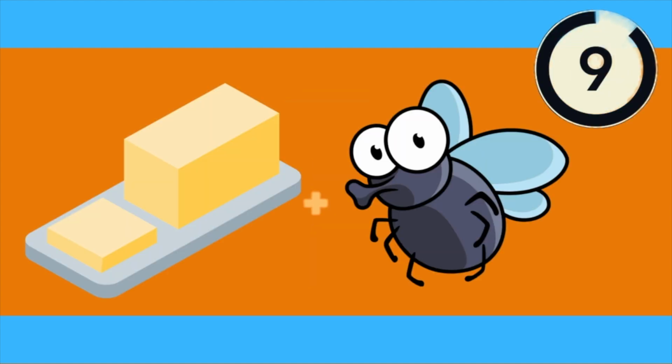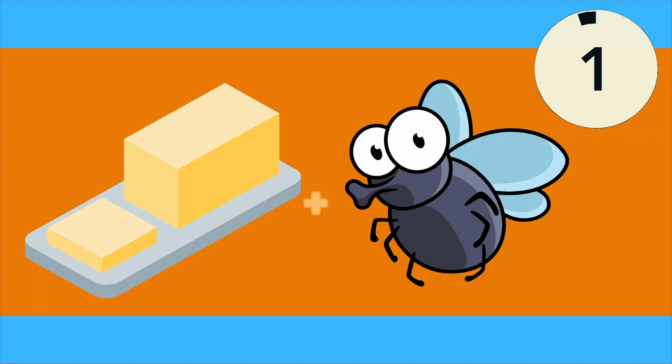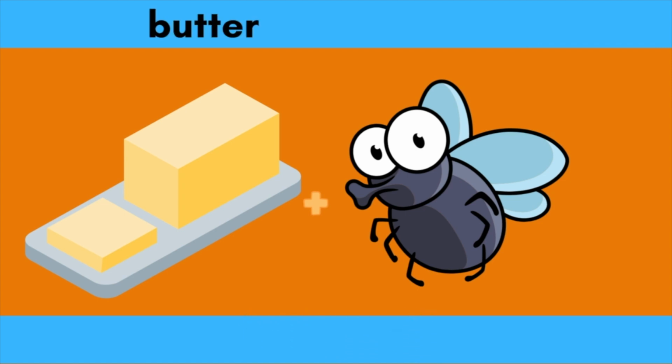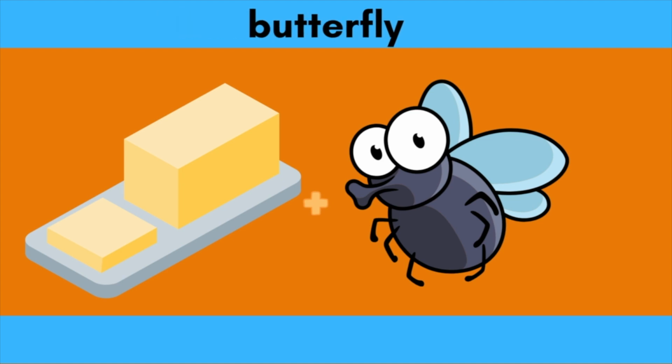Puzzle number one. Time is up. Butter plus fly, butterfly.